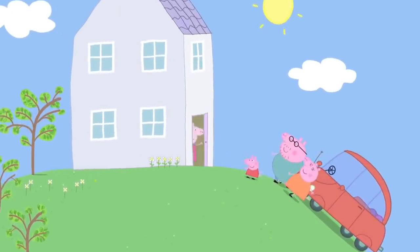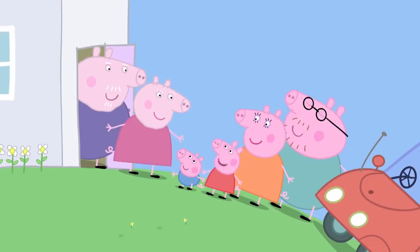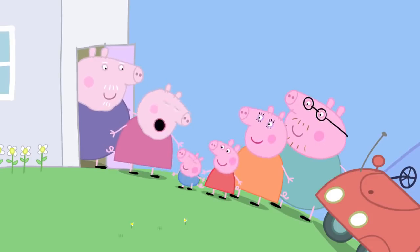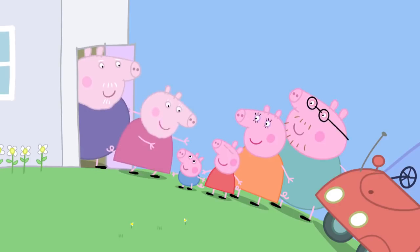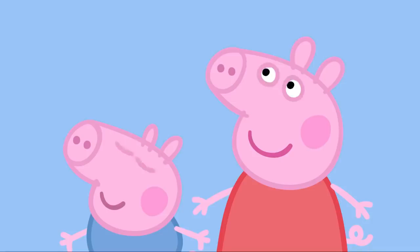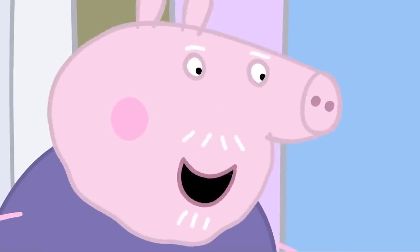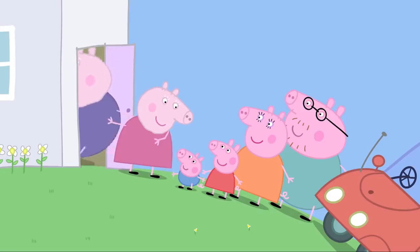Family are visiting Granny Pig and Grandpa Pig. Granny Pig! Grandpa Pig! Hello, my little ones. Come inside. We have a surprise. What is it? We have a new pet. Can you guess what it is? Dinosaur? No, it's not a dinosaur. Come and see.